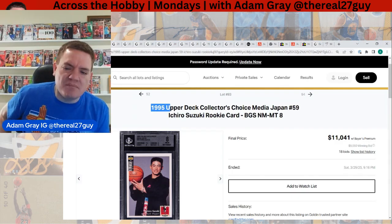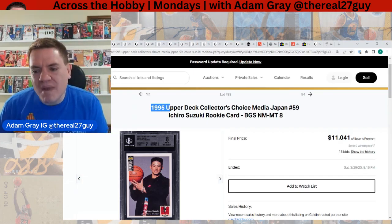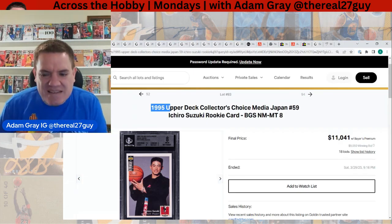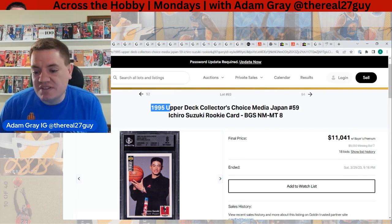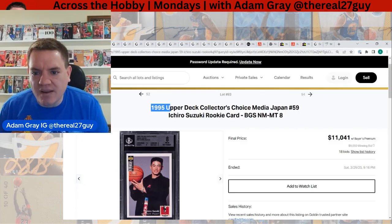There might be some lesser known ones. In fact, I know there are, but the more major cards came out 6 years after. So to see the Ichiro pop up doesn't happen very often. Neat to see it sell for 11 grand.